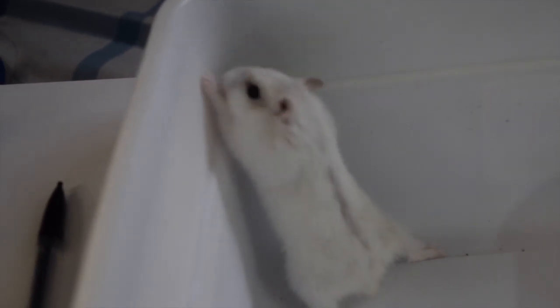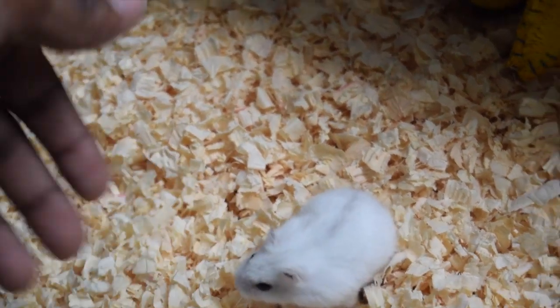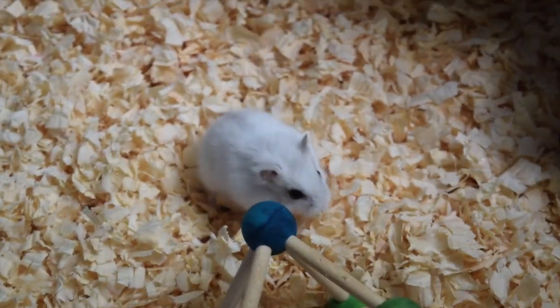Okay, I'm gonna let you out now. Come on. Time for your new cage. Well, same cage, new stuff. Yep, that's all you, buddy. Oh my God, my little Nips.